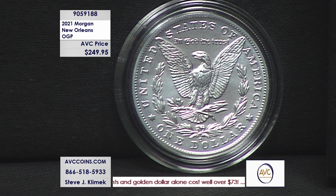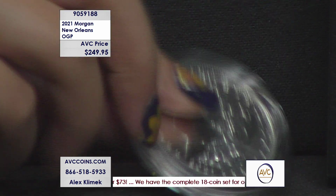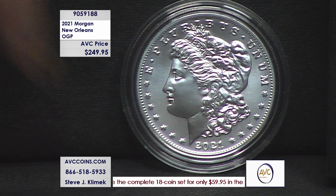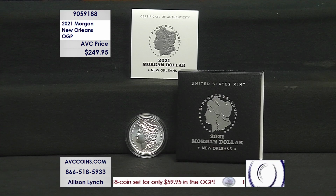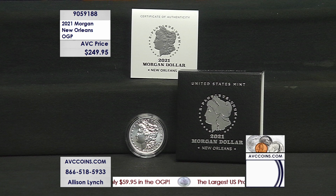And another reason why this coin is so popular among collectors, it is arguably one of the finest Mint Morgan dollars ever struck. Now, there's a caveat that this coin was not actually struck at the New Orleans Mint, because if it was, knowing how the mint works, someone would have made a mistake somewhere along the lines, and we would have resulted with brand new Morgan dollar mint mark errors in 2021.